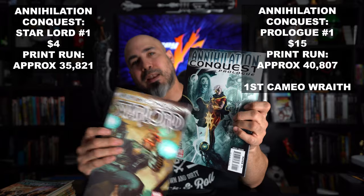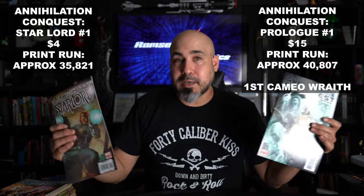Speaking of Abnett and Lanning and Annihilation, here's Star-Lord Annihilation Conquest and Annihilation Conquest Prologue. This one features Phyla-Vell, who I believe is probably going to come to the Guardians of the Galaxy at some point. She is the daughter of Captain Marvel, the original Captain Marvel, the dude. But they can just as easily make Mar-Vell the female version, her mom, and still keep those ties. So I think she's going to come at some point.